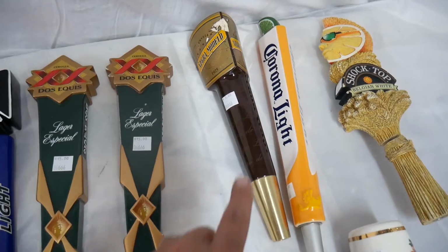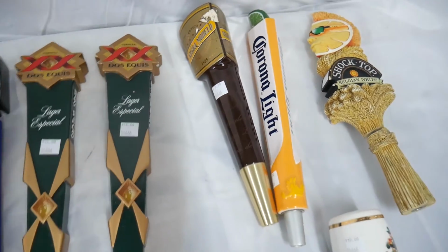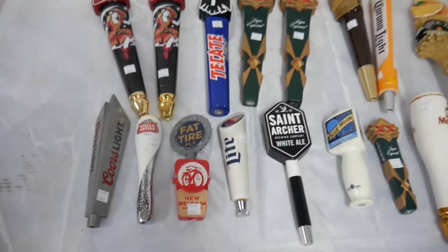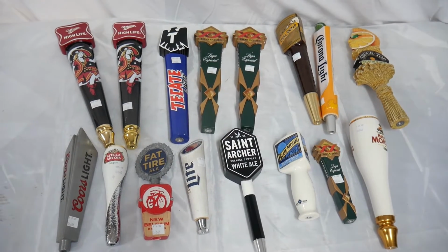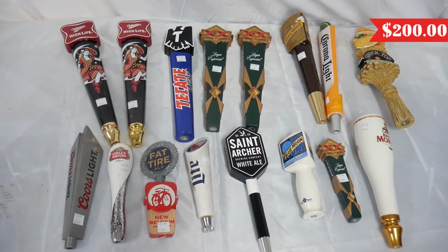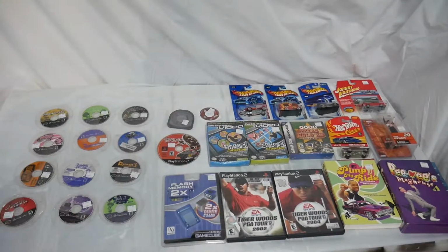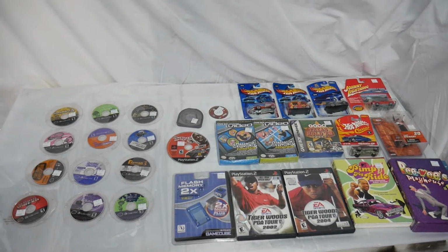And some of them didn't turn out very good. Like this one here has got some damage and cracks, so I only priced that at $3. So not that great on that one. But overall, they're going to do pretty good. I'm going to put them in my antique booth, and I expect near $200 for all of them. So my initial $50, pretty good investment. Really happy with these. Okay, next on the chopping block, we have all the video games and toys.